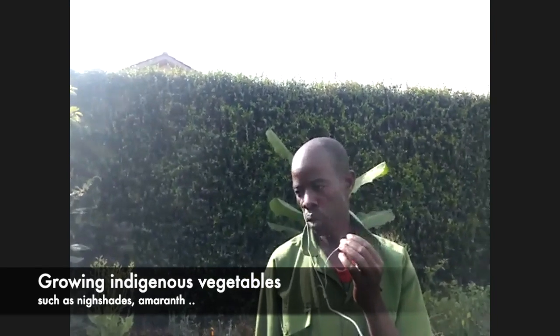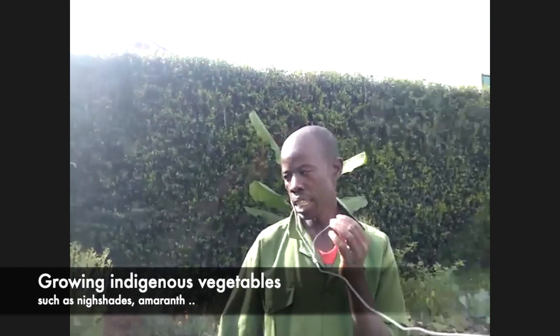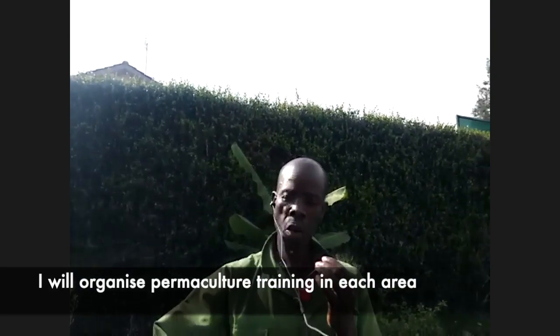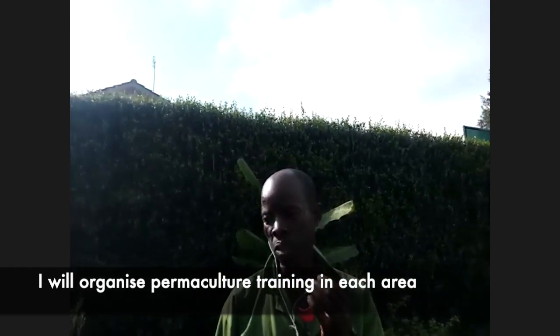Especially when you visit my farm or most of the farms of the people I have met, you will find nightshades, these indigenous vegetables and indigenous plants, like amaranth. I'm sure one of these fine days, when I go, I will make a very big impact by organizing and moving from one village to another, making sure that people do permaculture.